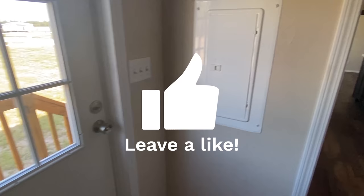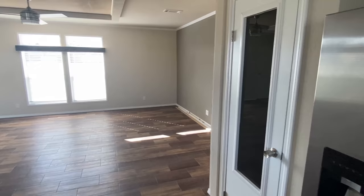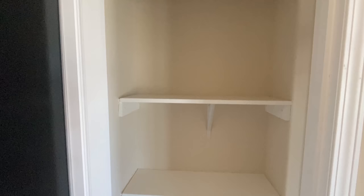Yep, we got us a pantry. It's right here. Did you notice that door? I noticed that door. I've seen a lot of pantries in my day, and that's a pantry door. Is it a pantry? Just kidding. It's not a walk-in pantry, but it is a pantry.